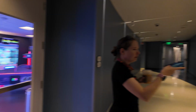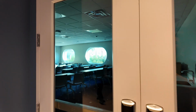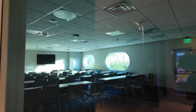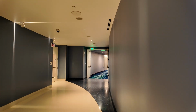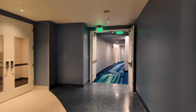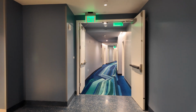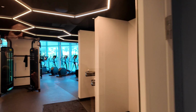There is a conference room. They call it the rec center, but it just looks like a general conference room, if you're holding a business event here. Then keep going down, and it looks like there are some additional rooms on this lower floor. That's that hallway there. But this is a decent sized gym, the fitness center.